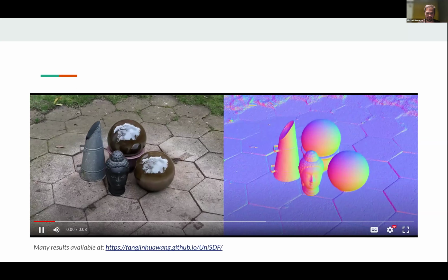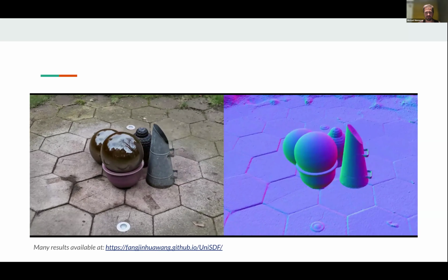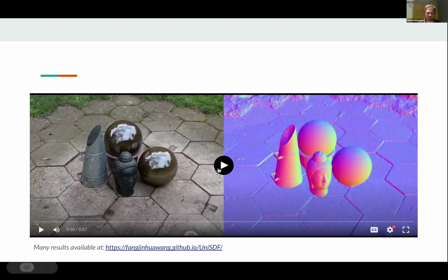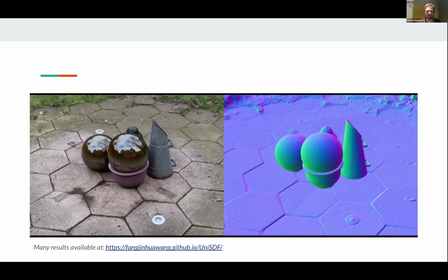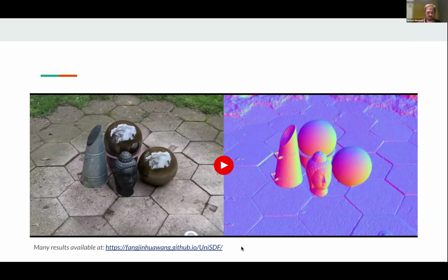Here I show a video of this one scene which has complex details, but also reflections. I hope that you were able to see it a little bit, at least over the transmission here. If you're interested, check out this link, or just Google UniSDF with our names, and you can find more results on the project site.